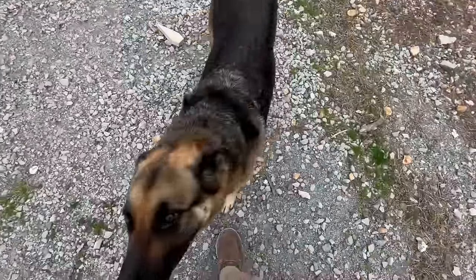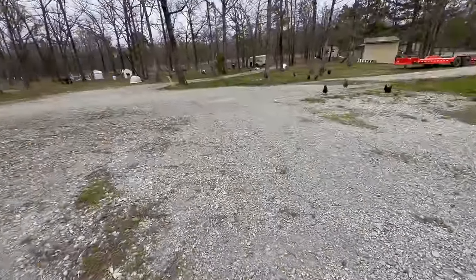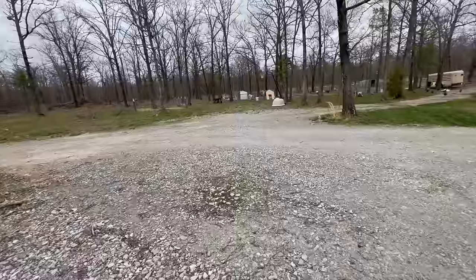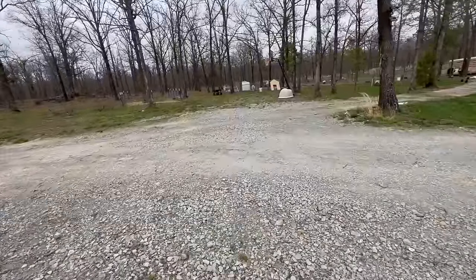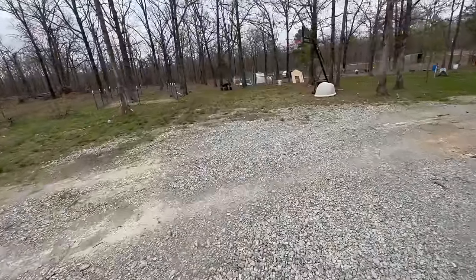Let's see. What's Gunner barking at? Gunner is barking at something like crazy over here. Let's walk over here and see what it is. Yeah, he's just over there barking. This is a little weird. Let's see if we see what it is. Oh, the chickens. Gunner, what are you barking at, boy? What are you barking at? Huh?